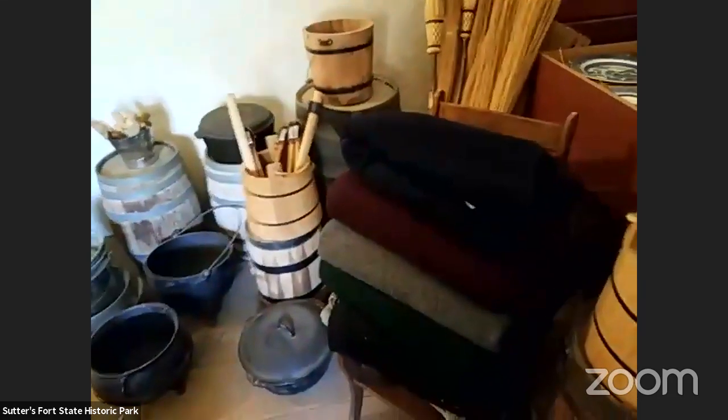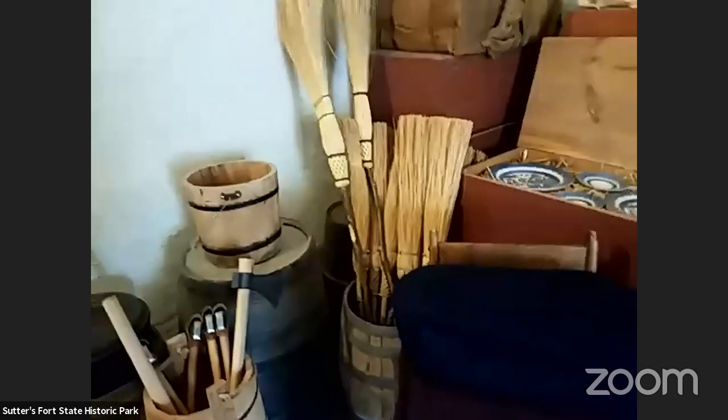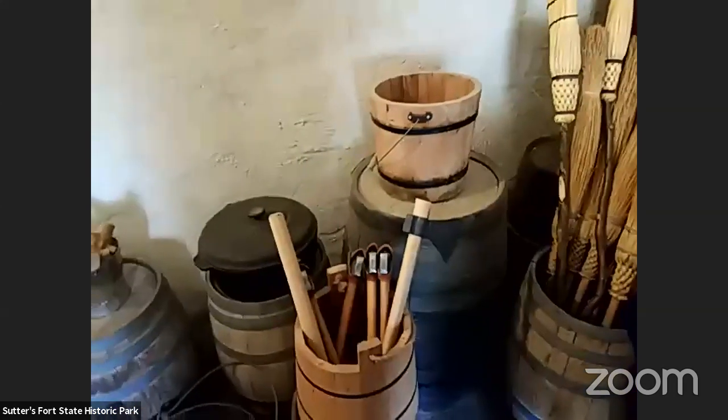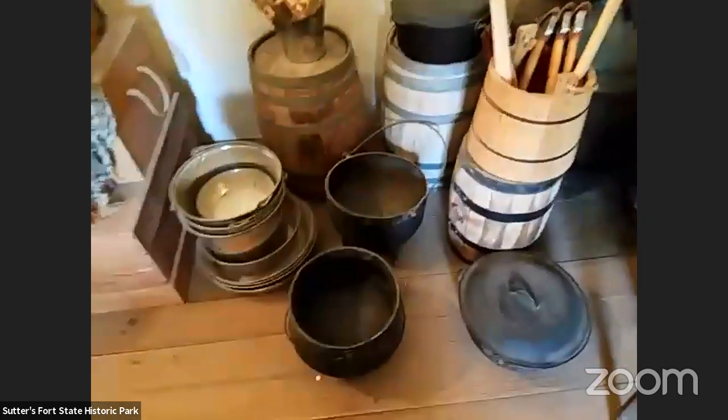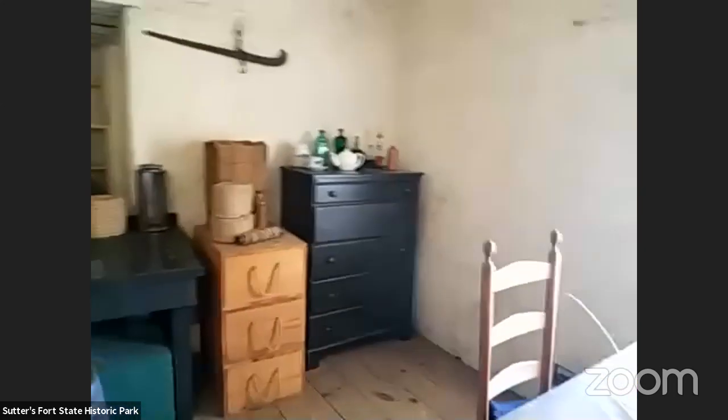2 to 3 days of labor for a blanket made in the blanket factory, where Sutter's got thousands of sheep that they're shearing, spinning the wool into yarn, where they're weaving blankets. 5 to 6 days for a hatchet, 15 to 20 days for a cast iron pot, 20 to 40 days for a saddle made by one of Sutter's vaqueros. So everything just took a lot of time working. And your work week was about 6 days of work at 10 hours a day at least.